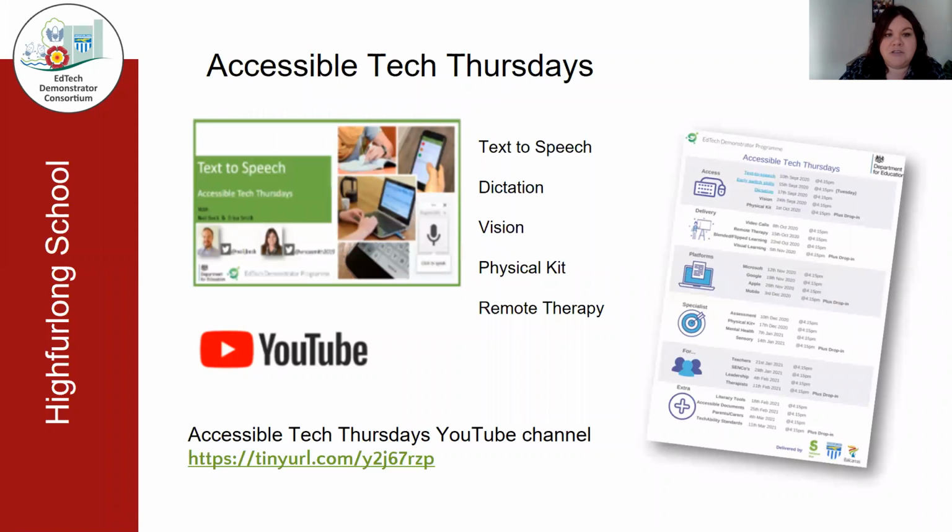Over the summer, I was introduced to Neil Beck, and we have been doing the Accessible Tech Thursday since the beginning of September. We have just finished the access side of that, which was the first half term, and we covered lots of things from text-to-speech, dictation, and we had some really great input from some of those specialist providers such as Claro Read, Scanning Pens, Praetorian, for example. And we've moved on to the delivery. So you can see over here, we're focusing on delivery for the next few weeks.